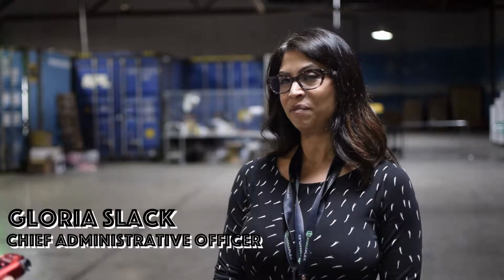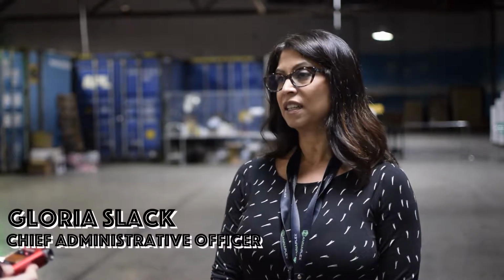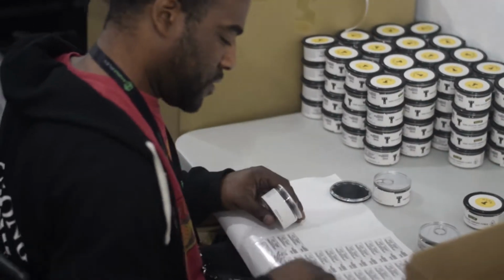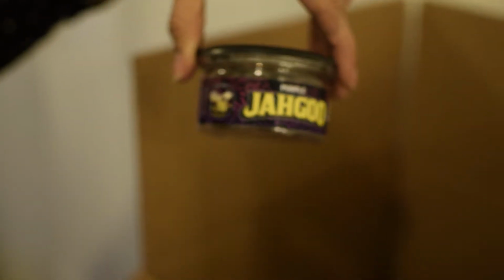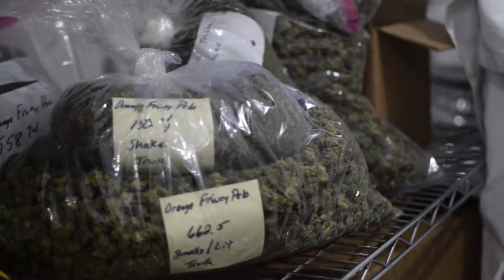My name is Gloria Slack. I am the Chief Administrative Officer of the Cohong. I oversee the inventory department, where we keep our quarantined inventory as well as the things that are ready to go out to retail. And then everything in between: the weighing, the counting, the packaging, the labeling, which is always really important. Then, of course, what they call the last mile delivery, getting it actually out to the consumer or the retailer.